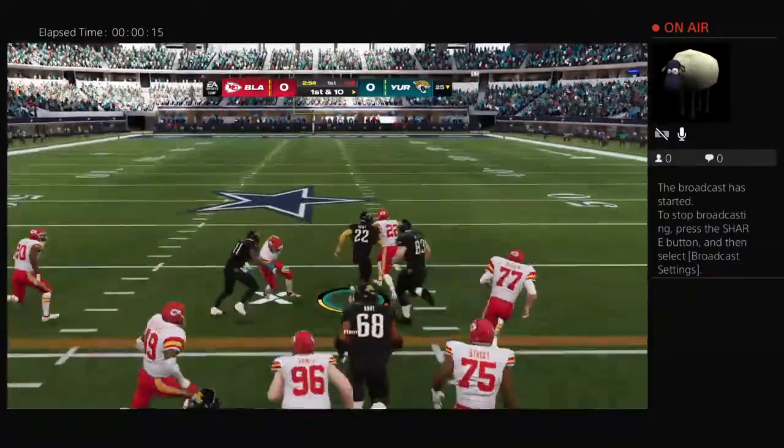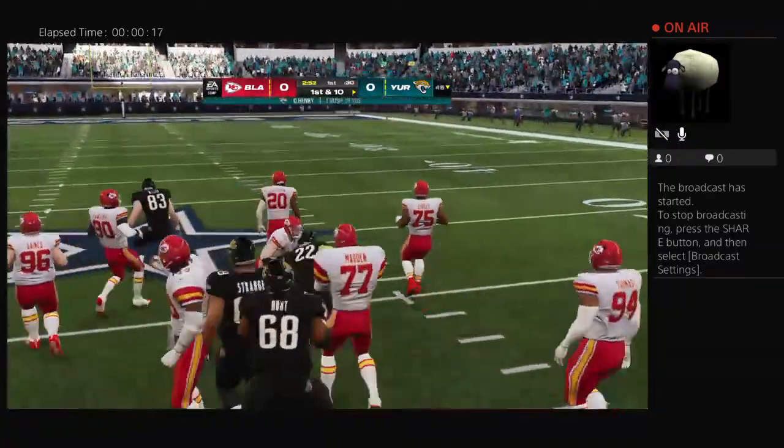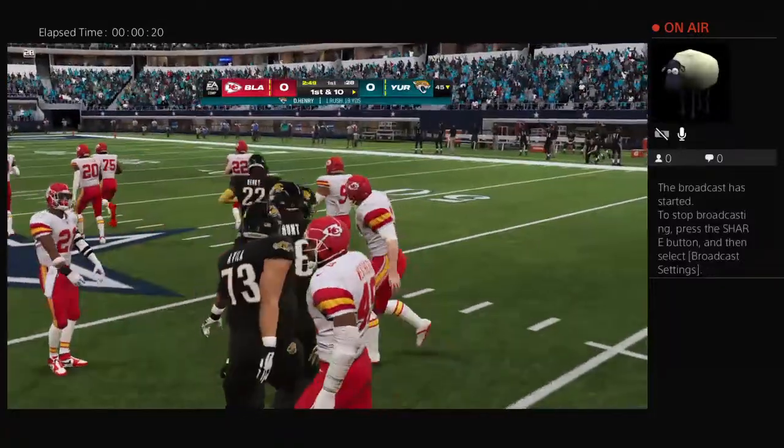They'll start on the ground. It's Derrick Henry. The drive starting play, a good one. Give him 19.